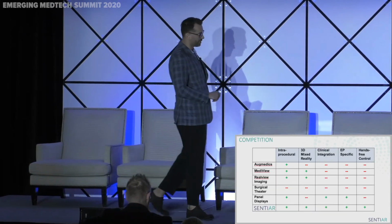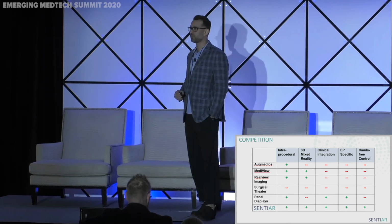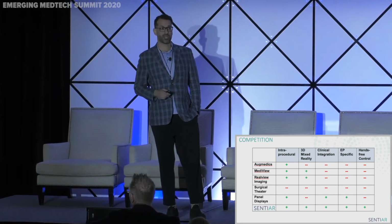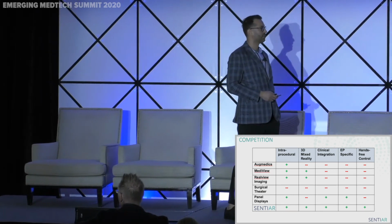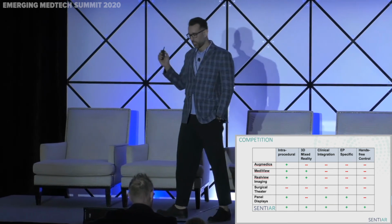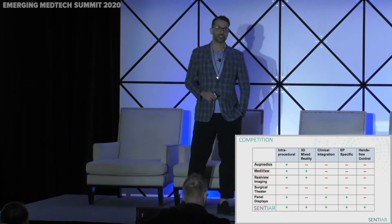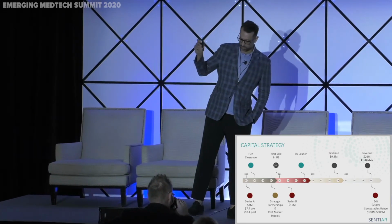Our competition today in the electrophysiology space is basically the panel displays, the monitors that we invented a long, long time ago. Outside of EP, we have some competition from a few players in the field. But when you look at hands-free control, we are the only player today, and we patent that technology, what we call gaze and dwell.